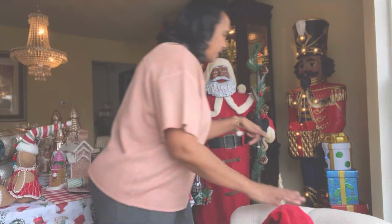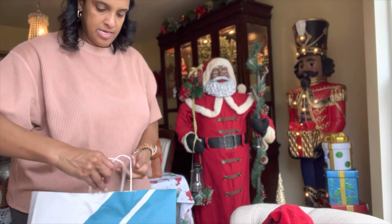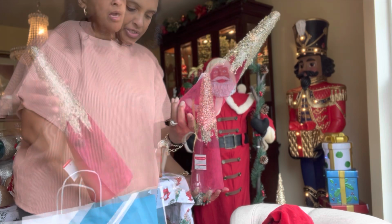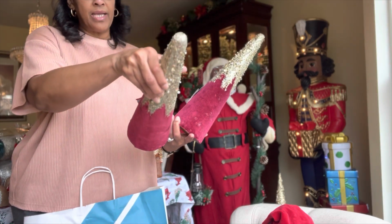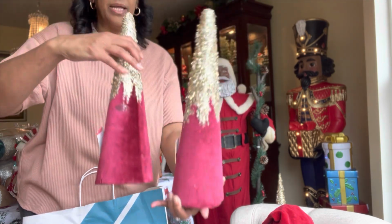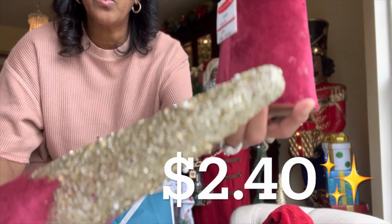We're going to start with Nordstrom's Rack, since I'm standing up, okay? And the only thing I picked up from Nordstrom's Rack were two little trees. They were originally $9.09, then they took them on sale again for $5.59, and I got them 60% off of $5.59. I decorate with burgundy anyway, and then look at that pretty gold. Can y'all see that? Yeah, let's go to Walmart next, okay?